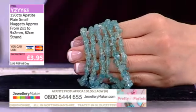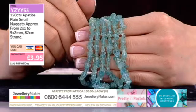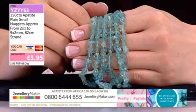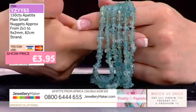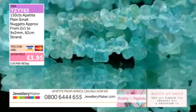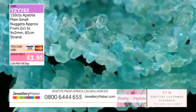Just to say, Phil, I've got no details on here. Oh, there you go. 150 carats. Wow, gorgeous. The colour is so rich and so intense. Oh my gosh, it looks like a little waterfall, doesn't it? Yeah, it does. The way I was just holding those lots of strands there and it was moving, that was a proper little waterfall. The colours are stunning. And I've just clocked the price as well. $3.95.